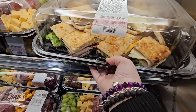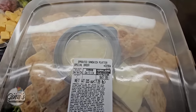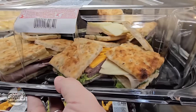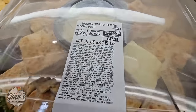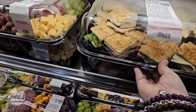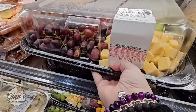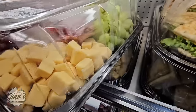Now, these are more of a time saver. If you haven't checked out, Costco has a little area where you could pre-order some of these trays. And these are definitely going to help save you some time, especially if you're having any kind of event or gathering. Definitely take a look at these because we have the sandwich platter. That one's really good. I've tried that one. And of course, this one is your fruit, meat, and cheese platter.